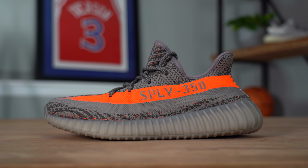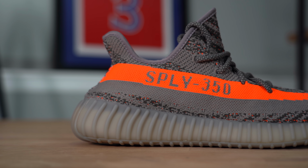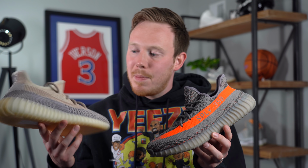So I know it might feel like forever, but the Yeezy Boost 350 V2 has only been out for the last 5 years. But in those last 5 years, there have been a pretty large amount of changes to the original 350 V2 silhouette. So today in 2021, almost 5 years after the original Beluga 1.0s dropped in September of 2016, we're gonna compare this shoe to the latest 350 V2 drop, the Ash Pearls.